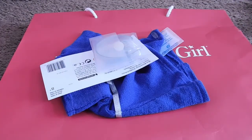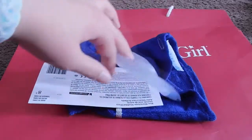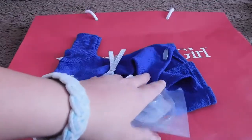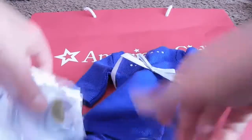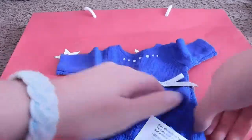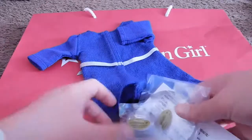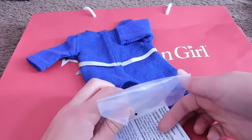I'm not sure if all of them come with these big attached tags on them, or maybe mine was shipped. I'm not sure. I didn't buy it for myself, so I'm not positive. But it just looks like this. It is a blue sweater material with rhinestones around the top and this little silver sparkly belt with a bow. And it is Velcro down the back. And it has a little silver sparkly bracelet and a silver sparkly headband.